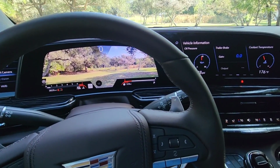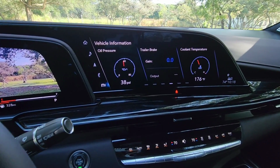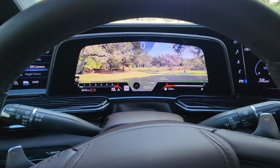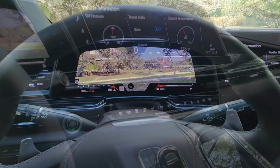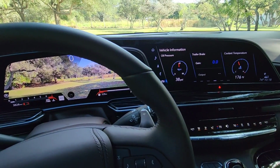So this has a 16.9-inch diagonal OLED infotainment screen. That's basically the screen you see right here. It has a 14.2-inch OLED reconfigurable instrument cluster, which you see right here. Has a 7.2-inch diagonal touch panel as well, and it has the AKG Studio Reference 36 speaker audio system.